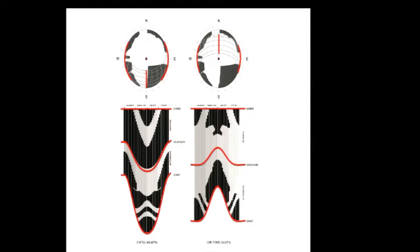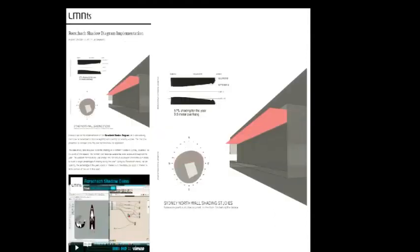So what we have here, you can see at the top, is two identical overshadowing diagrams, but at different latitudes, Seattle versus Cape Town, South Africa, and we get significantly different results. And of course, we like to share as much of our work with the public as we can. So this is kind of a blog post.